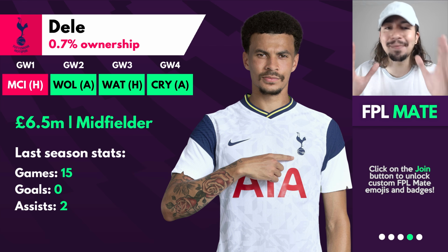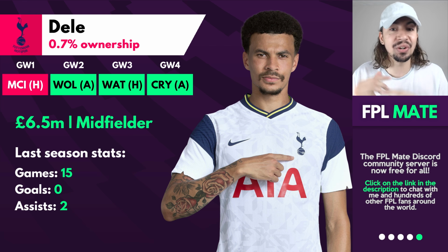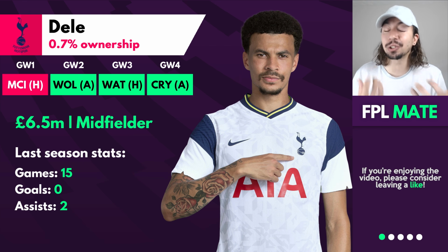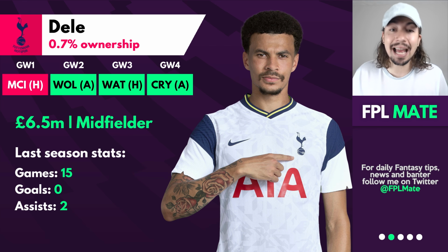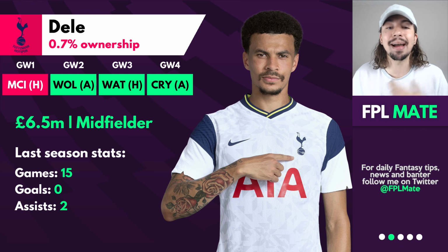But hear me out a little bit, because last season was a really weird season for Dele. I know it feels like he's fallen a long way since his 18 goal and 11 assist season in 2016-17, but just 2 assists last season was strangely low for Dele Alli, even by his more recent standards. Injury problems have plagued him over the last few years. He was heavily out of favour under Jose Mourinho, but a new manager in Nuno presents a new opportunity for Dele to come back into the team and thrive.